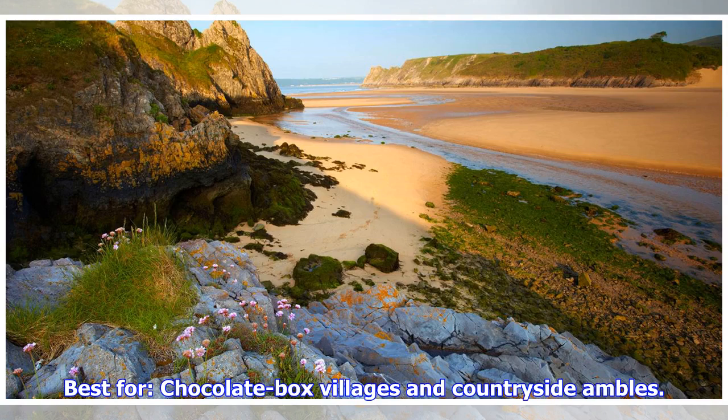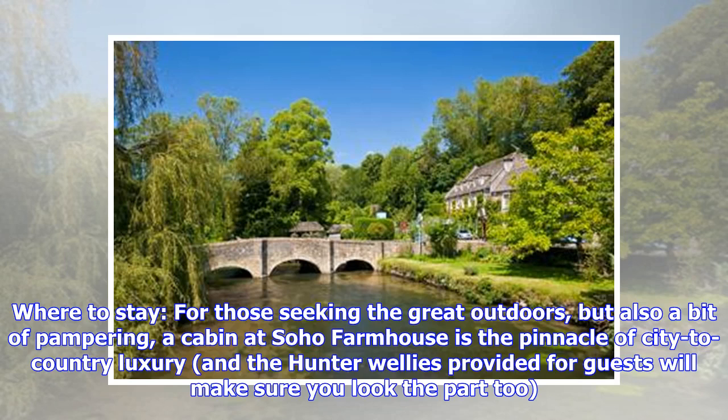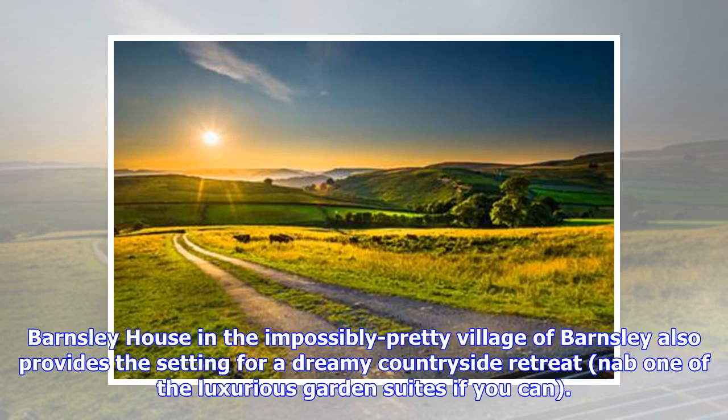Best for chocolate box villages and countryside ambles. Where to stay, for those seeking the great outdoors, but also a bit of pampering, a cabin at Soho Farmhouse is the pinnacle of city to country luxury, and the Hunter wellies provided for guests will make sure you look the part too. Barnsley House in the impossibly pretty village of Barnsley also provides the setting for a dreamy countryside retreat. Nab one of the luxurious garden suites if you can.